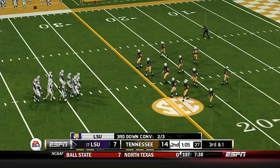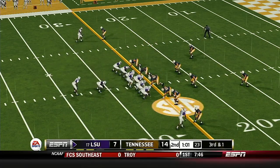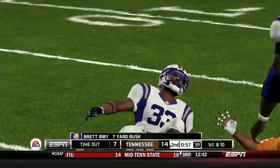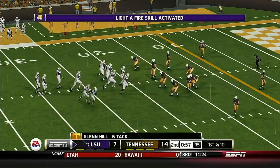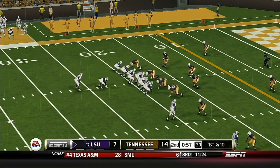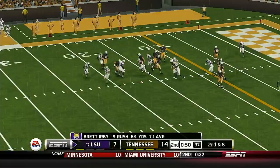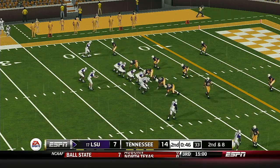Short yardage situation here. It's third and one. And they get nice yardage on that run. LSU's going to have to use their second time out of the half. And he makes it out to about the 17-yard line. That makes it second. Here we go.